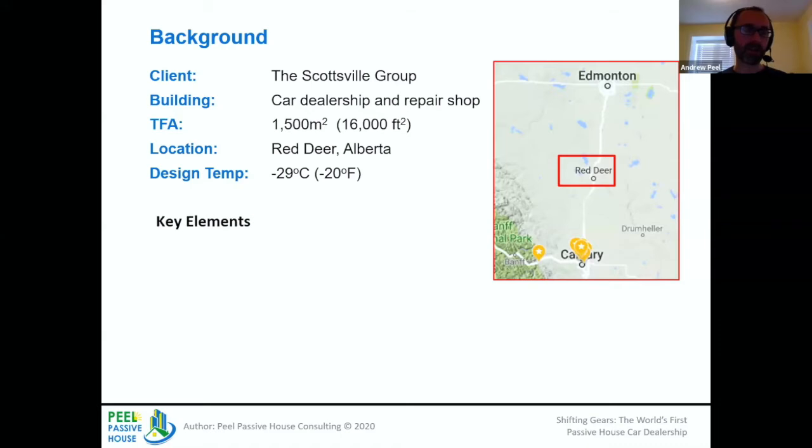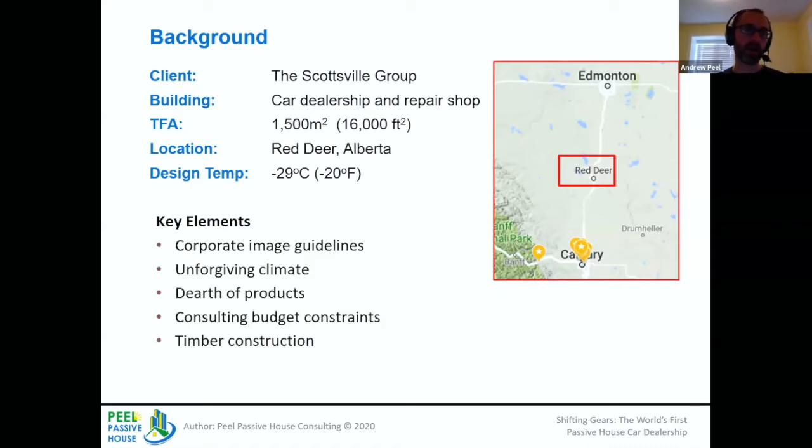Just a highlight of some of the key elements of the project. There were strict corporate guidelines. I don't know if anyone's actually worked on a regular car dealership, but they dictate very much what is required, and you can't veer from them. It is an unforgiving, very cold climate. There is a dearth of products that are suitable for use in cold climates, and that was an interesting thing to navigate. We unfortunately had a constrained consulting budget, which showed up because we didn't have as much space or time to really investigate some of these issues. And so certainly some of the solutions that we came up with were suboptimal.